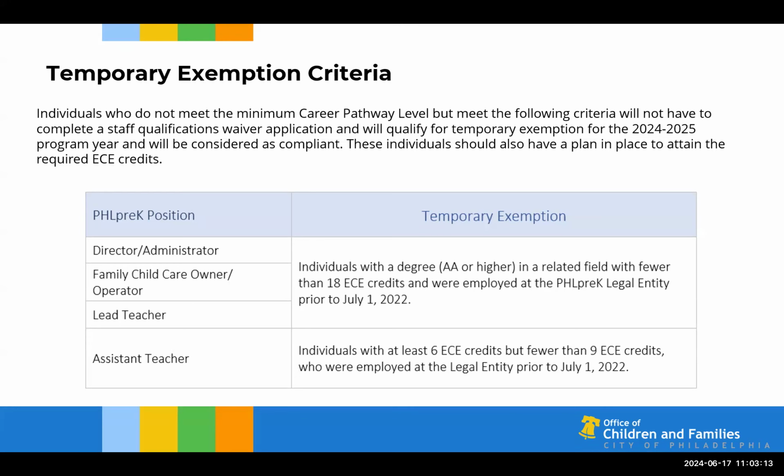So the director, administrator, family childcare owner operator, and lead teacher are individuals with a degree of an AA or higher in a related field with fewer than 18 EC credits who were employed at the PHL Pre-K legal entity prior to July 1st, 2022. And the assistant teacher, individuals with at least 6 EC credits but fewer than 9 EC credits who were employed at the legal entity prior to July 1st, 2022, when this change happened.